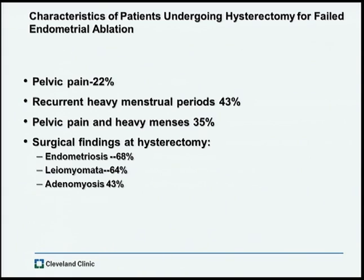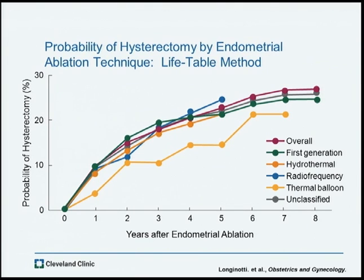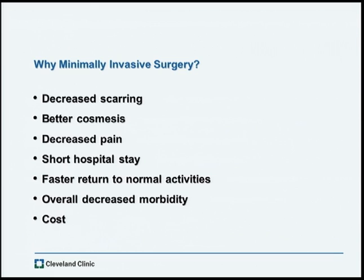Well, they may have pelvic pain, recurrence of their heavy bleeding, both pelvic pain and heavy menstrual cycles, and at the time of surgery, specifically in the way of hysterectomy, you may find endometriosis in up to 68% of patients, fibroids in 64% of patients, and adenomyosis in 43% of patients. So all of the devices that are on the market, the longer we study the patient and follow the patient, they have an increased risk, especially when they're young, of having an additional surgery, i.e. hysterectomy.